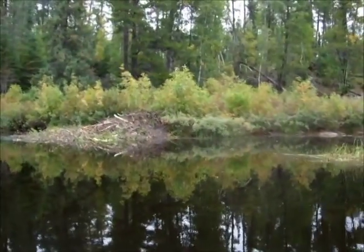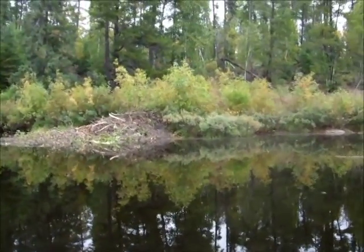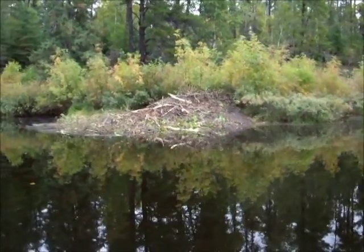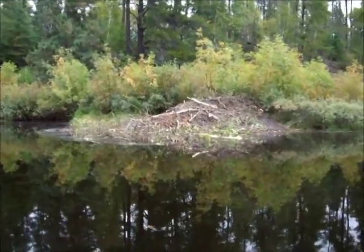This Beaver Hotel under active construction. Very large beaver house. They are around here somewhere.